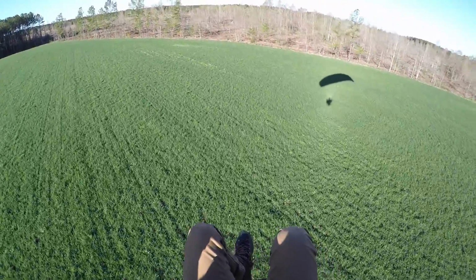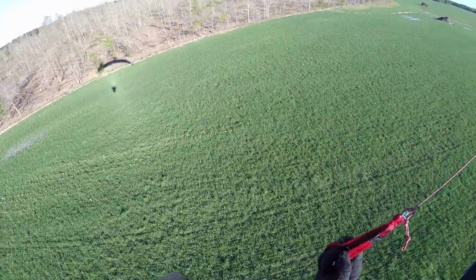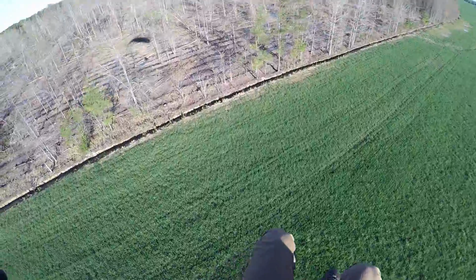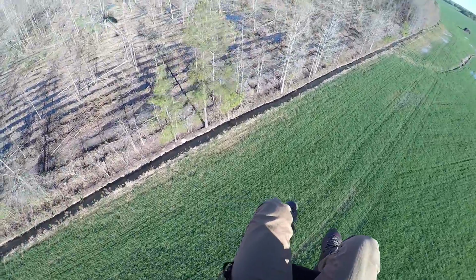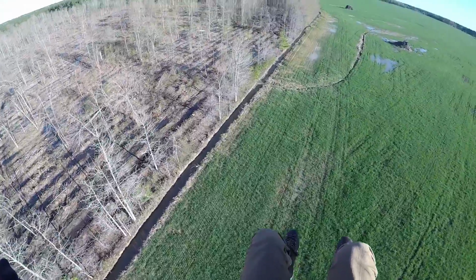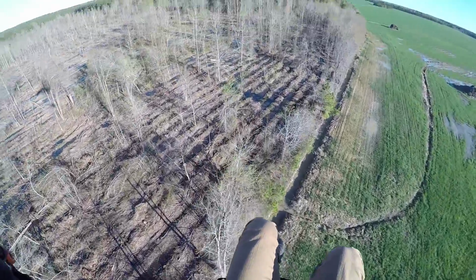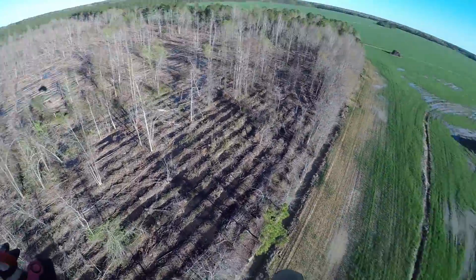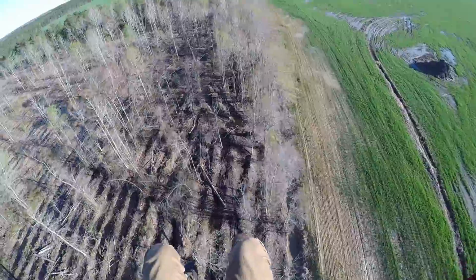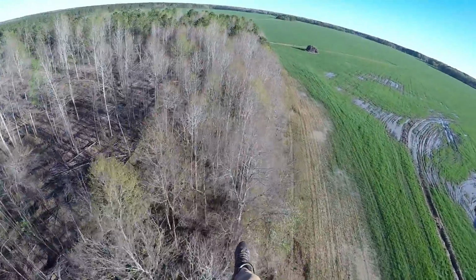So that's just an example of having your outs when you're over an area you definitely don't want to land in. You don't want to land in that. It's swampy, muddy. You get injured with all the logs laying around. You could hit it. I mean, you're probably going to hit a tree in there, honestly. So when you fly over something like this, you don't want to fly over it low in the middle of it, because you would have to land in it.